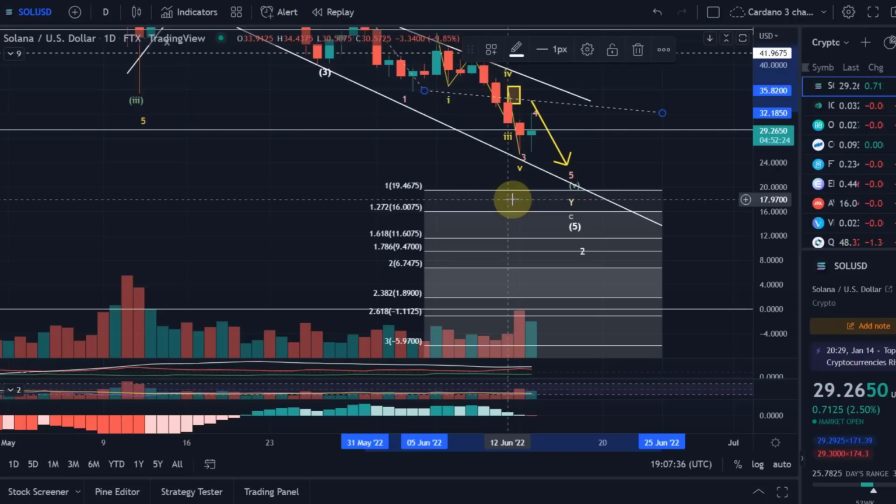Yeah, with a very exact target for the wave 5 in pink. That could really, as I said, be the last low. It's not guaranteed yet. We need to see how the reaction is to that level, but that would be pretty much in line with that support level that I just showed you at $20. So at the moment, all going according to plan with Solana.